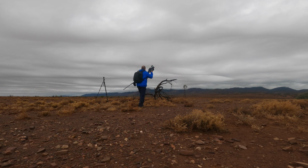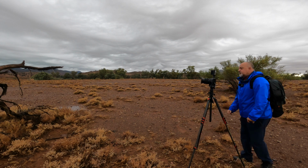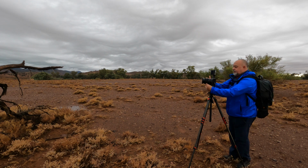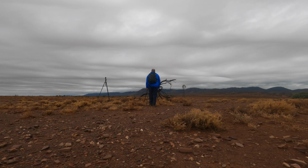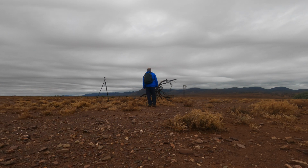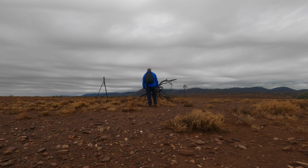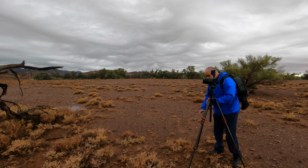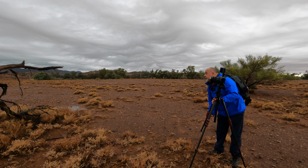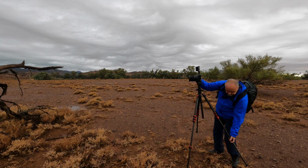Okay, I may have found something here. There's a gnarly old tree, which looks absolutely wonderful, and sort of arches over, and I'm wondering if I can use that arch in some way to capture the windmill beyond. I've got to be extra careful this time with shutter speed because that windmill is now moving, so the wind's picking up behind me. So we'll see what we can do.